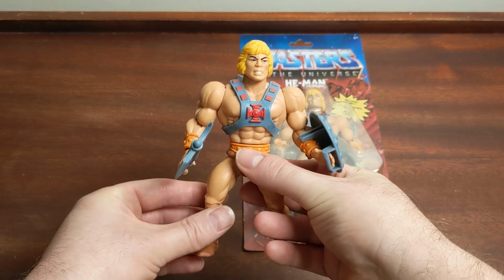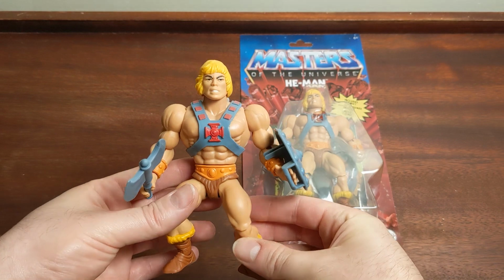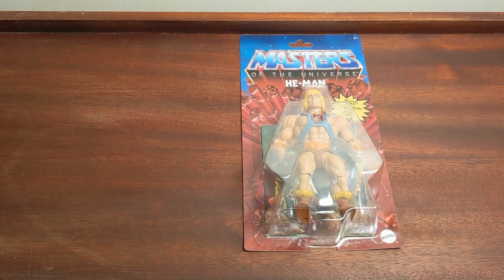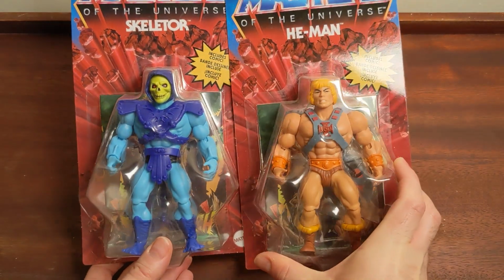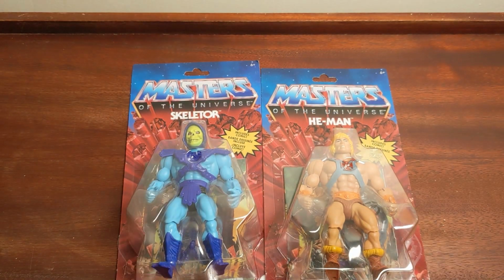So I took this guy out to have a look at the posability, and it really is great. He-Man and Skeletor, who's the one that I will look at next. Let's bring him center stage. Where is he? He's over here. I said in the introduction that these were the two. He-Man was the deciding factor, and Skeletor, in whether I was going to collect this line.